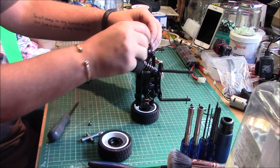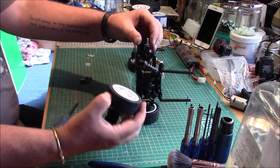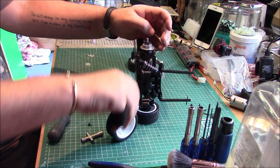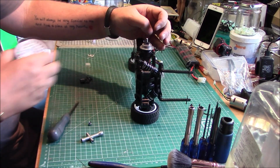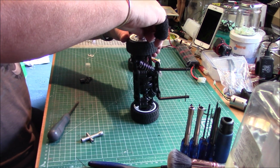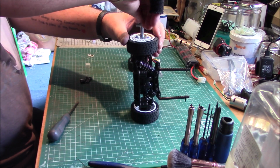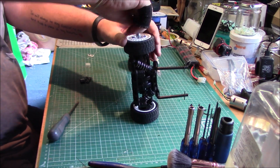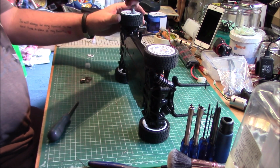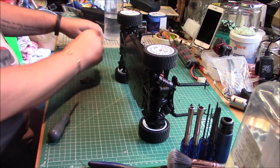This will be a very easy quick fix. I don't know why I bothered painting them. I don't know why I bother having them actually, because you can't even see them. There ain't enough holes or gaps in the wheels to see through to see them, because they're behind the main centre bulk. So doesn't make that much sense, but hey ho.